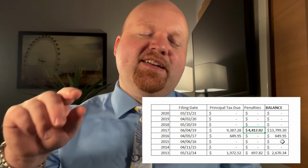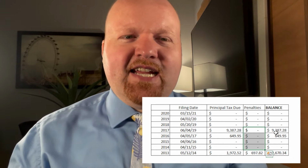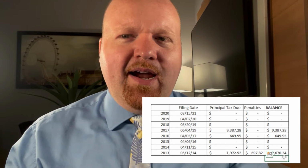So now, in 2016, we coded it as a reasonable cause abatement, $305 gone. And then whenever that came off, we called back in and requested a first-time abatement for $4,412 for 2017. The computer checks, doesn't see the first-time abate codes, and gets rid of the $4,400. So that simple trick, that simple computer glitch in the system, is going to save you over $4,700 combined. We did 2 different penalty abatements.